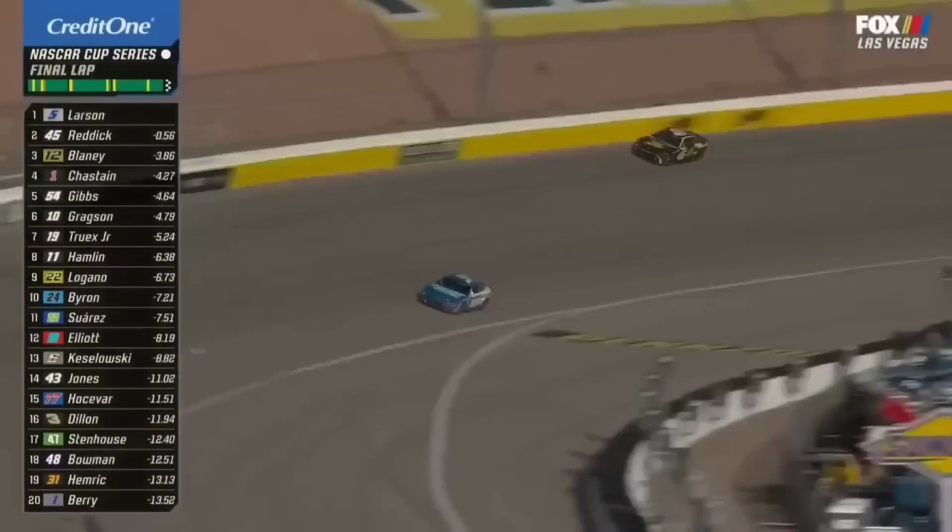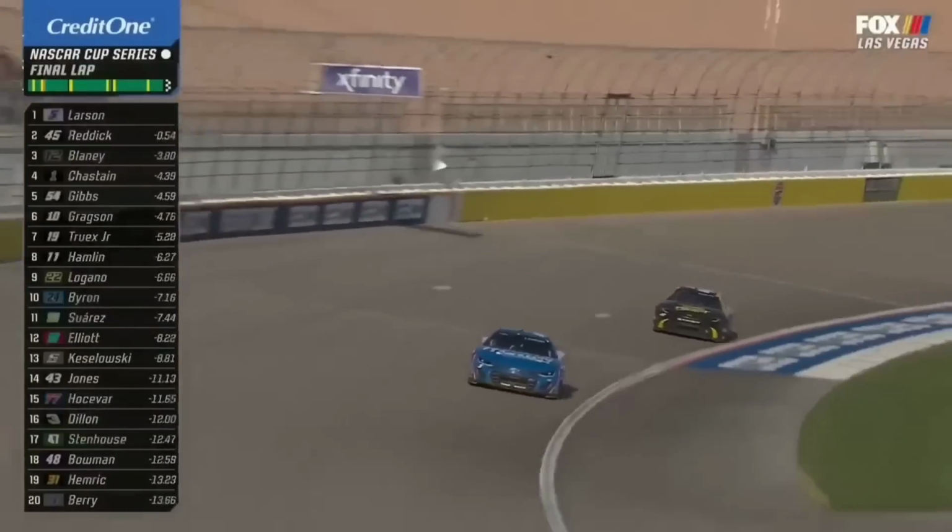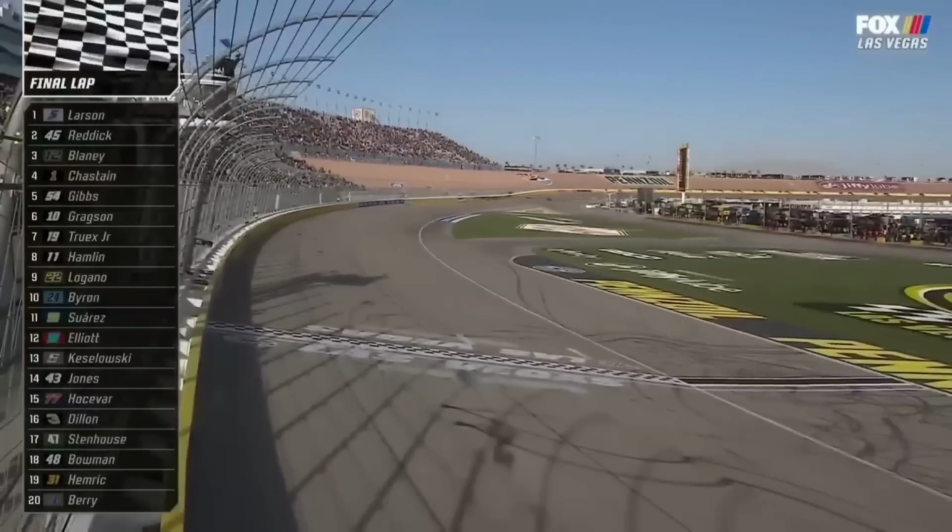Two of the best in the business come off turn number 4. Reddick got within a car length, but Kyle Larson scores his 24th career win.